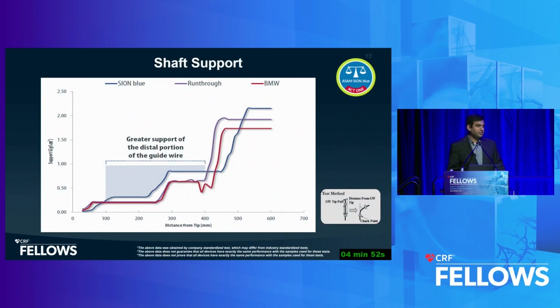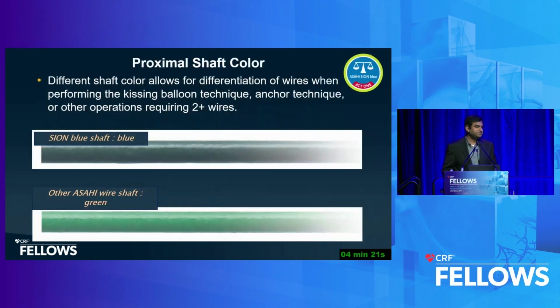Good. Okay. So shaft support is more important as compared to other wires. How many have you worked on an Omni wire? Very crappy wire. Sometimes you do IFR, you think it will be negative, but it turns out to be 0.72, and then you are surprised. And then you want to do PCI. If you do that on that Omni wire, you will feel that's not a good wire to work with. So you want to have a good shaft support.